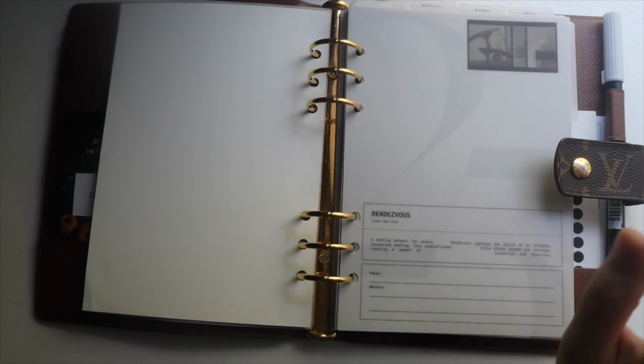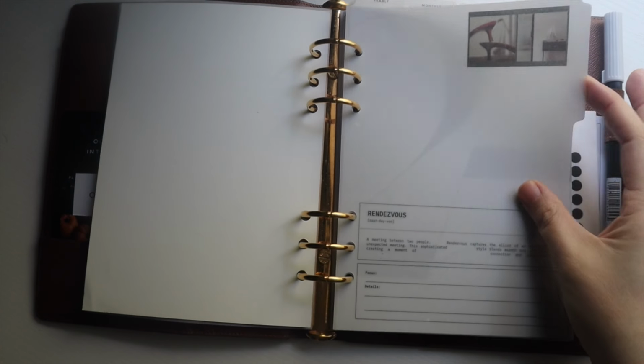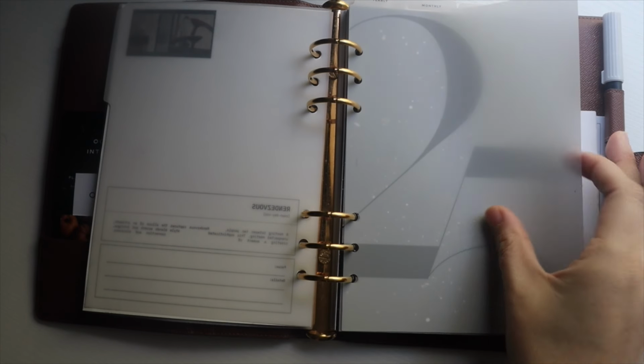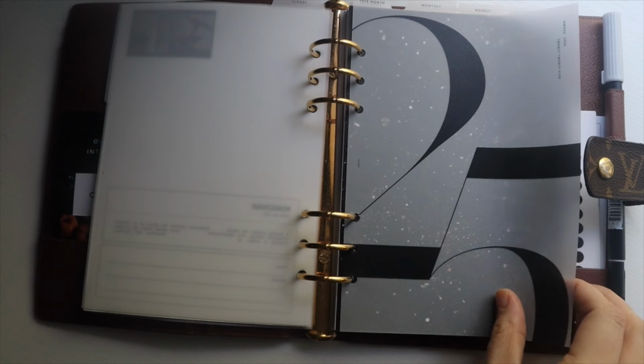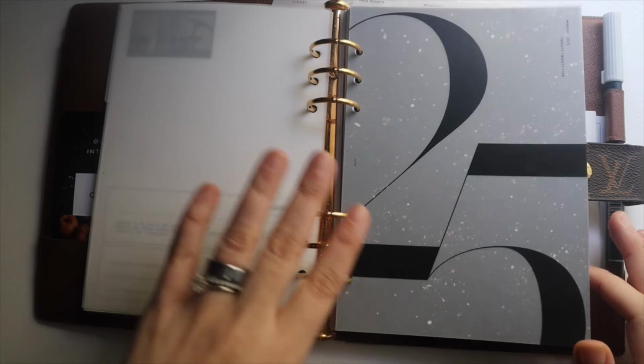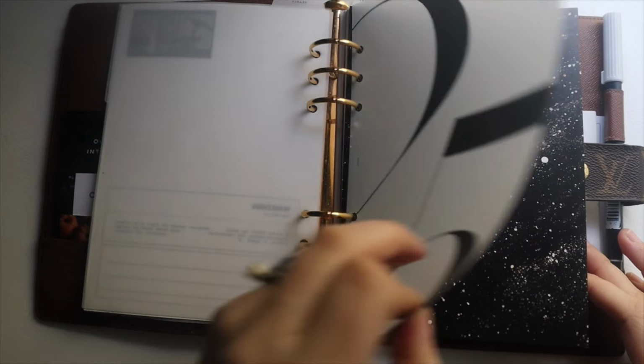These are from the Spotlight collection from Cloth and Paper. They are vellum tabs, and I love them so much. Up front is my schedule section. So we have the yearly overview, and inside of here, I have, like I mentioned, moved a few things around. So I have the 2025 vellum overview.